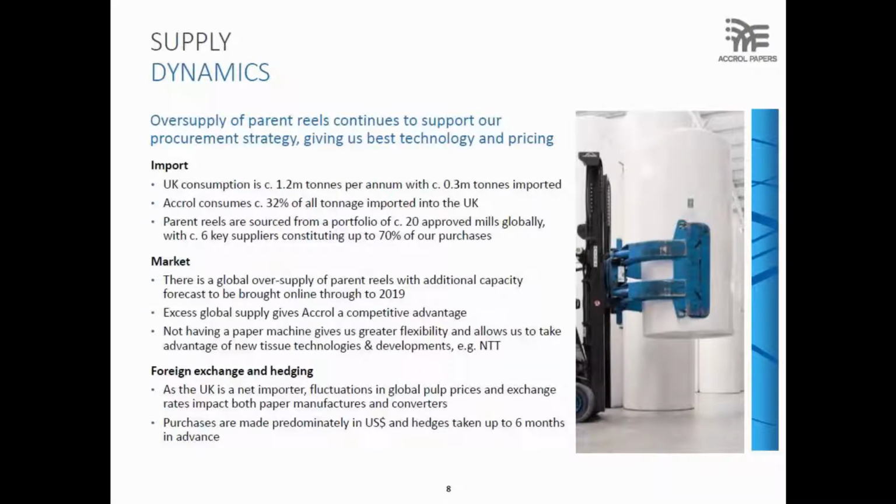purchases. In terms of the marketplace, again, the reason that we're wedded to the model is that there is oversupply in the world tissue market. There is in fact 6.2 million tonnes of spare capacity in tissue manufacturing that's on the ground for this year, and it's actually forecast to increase by another million next year to over 7. So that helps us drive our point of difference. It also allows us to take advantage of any changes in the marketplace that come through quickly in terms of technology, because we're not wedded to old kit.